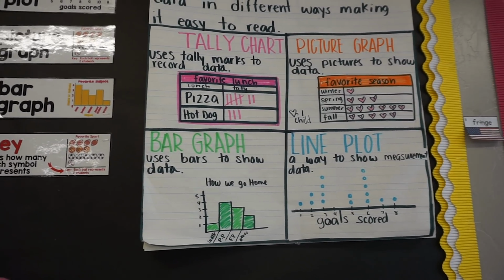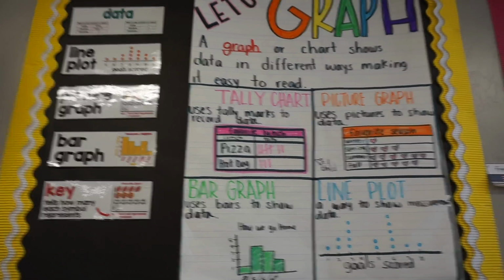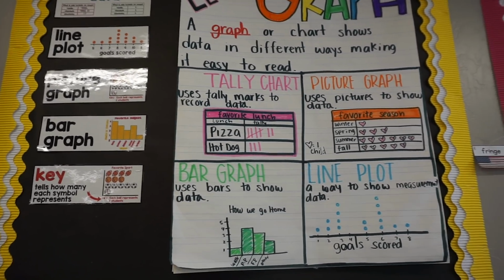I'm so excited for the end because that's when we are going to take our learning outside, and I loved it so much last year. I'm sure it will be so much fun this year. Last year I bought chalk and I took my students out in the parking lot and we just graphed the different colors of cars that we saw, and they worked with a partner and drew their graph on the floor. It was such a fun time, a great way to show their learning. I'm really looking forward to doing that again this year.